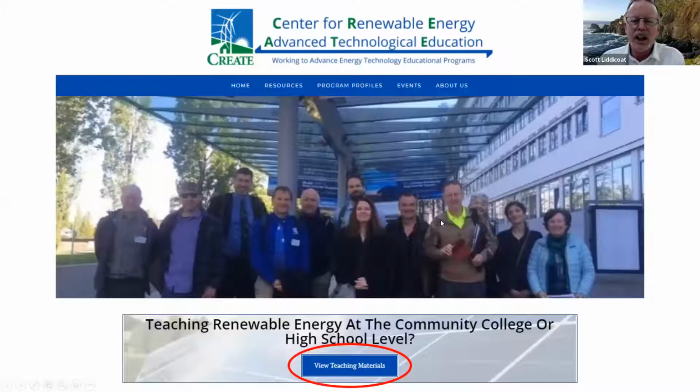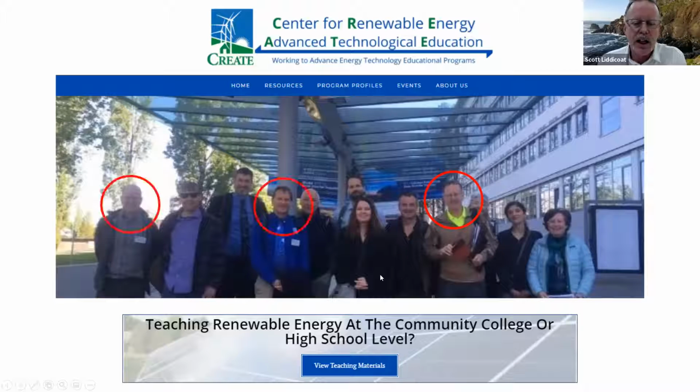Okay, so all right, here's where we need to be. Center for Renewable Energy, ATE, here's our website. And when you go to the website, this is one of the pictures that you'll see. View Teaching Materials is right there. And I put this slide up here intentionally because this is our group that went almost 3 years ago now to Germany. That's me in the middle here is Ken Walls, who will not be joining us today, but I thought would.